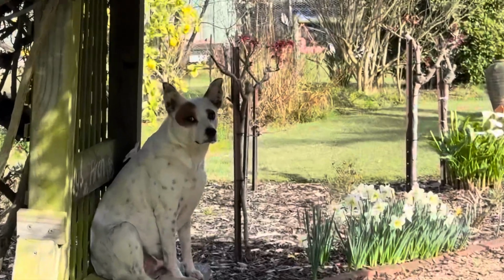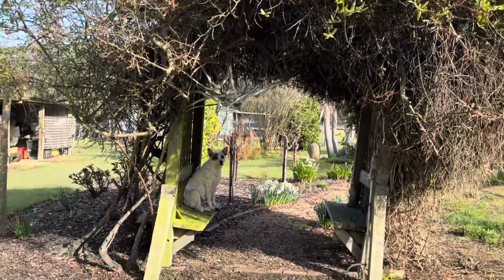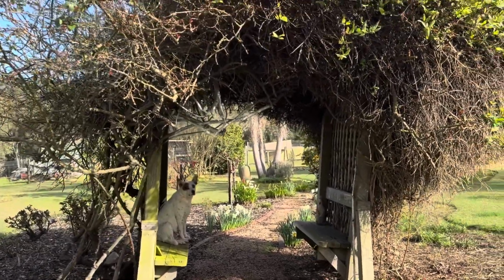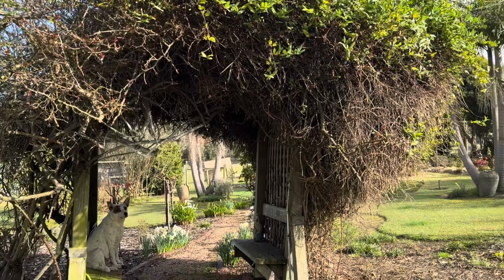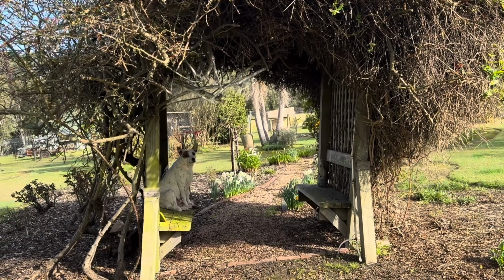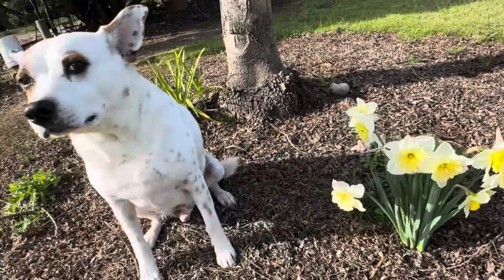You're waiting for me to go over there, are you, Jack? He's such a good boy. It's getting a bit wonky, isn't it? We're going to have to do something about it. Not sure what, but I think it'll involve taking it all down. But I'm hesitant to do it because I think there are tiny little birds nesting in there. And it's a lot of work. Anyway, a job for another day. And look at this perfect stand of daffodils.